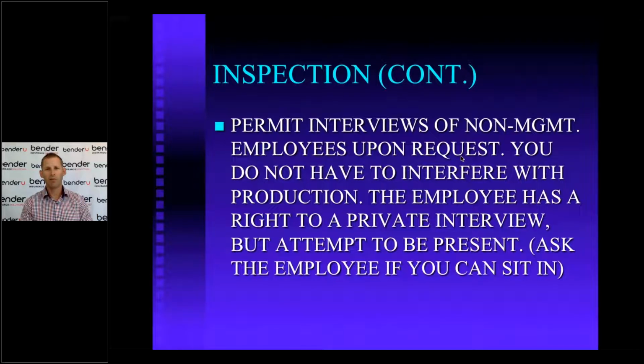Then they went and interviewed two separate employees. So they want to ask them things as well, like, hey, what are you guys doing for training? What do you know about heat illness? So they're following up to make sure that your company is doing what they're saying. So they will interview your employees, okay?